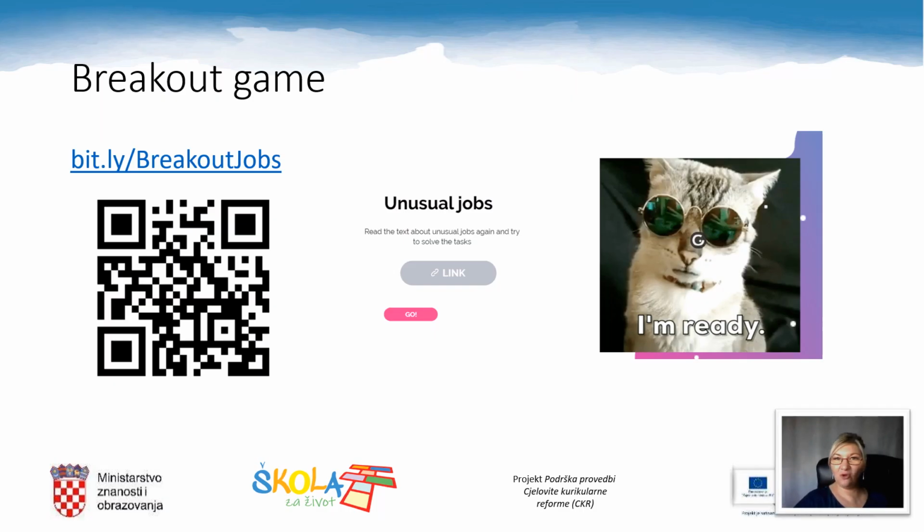And after all this hard work, I have something special for you. It's a breakout game. It's like an escape room where you need to solve all the tasks and challenges and collect the numbers for each task. In the end, you enter these numbers, there will be 4, to get your reward. All the questions are connected to the text you have just read, and you can find all the answers there.